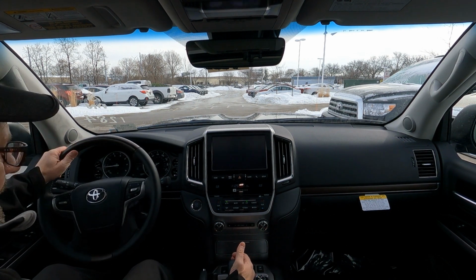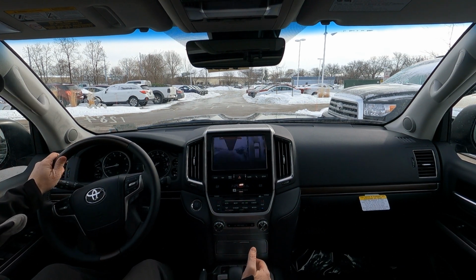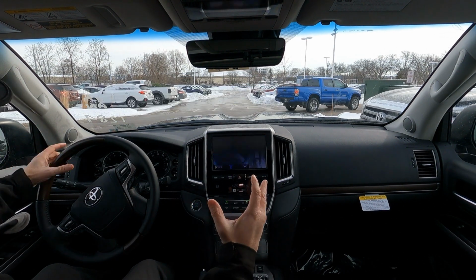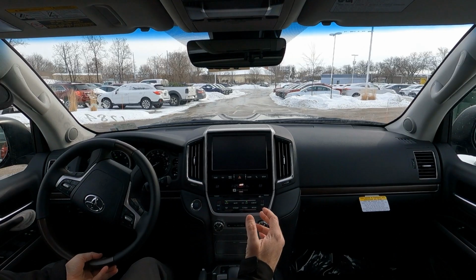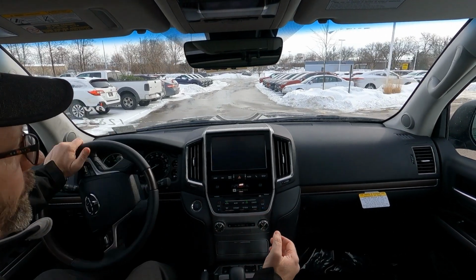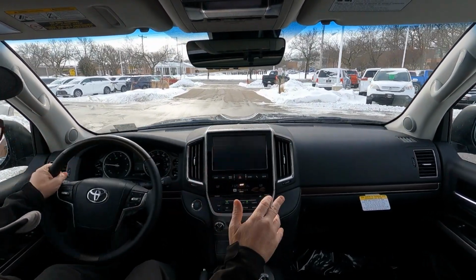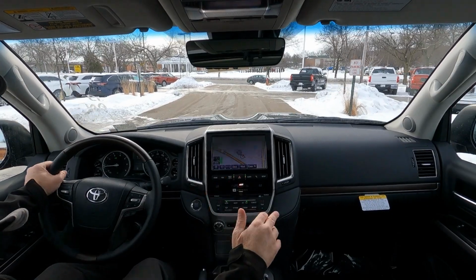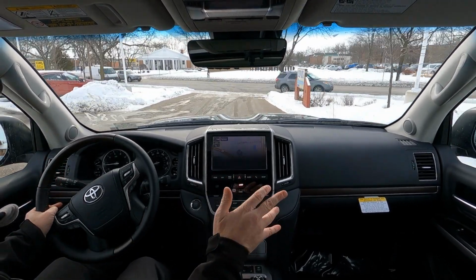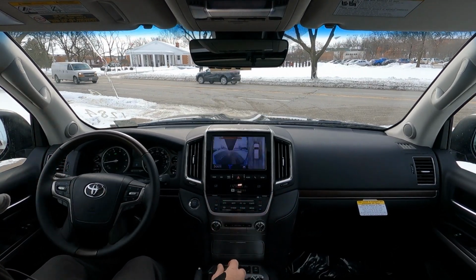So first of all, when I get in this, it is all truck. It is all SUV for sure. It just feels substantial. It feels solid. Of course, for nearly $87,000, it should feel that way. This is the very top of the line, the most expensive Toyota you can buy, bar none. I think the next closest vehicle is within maybe 30 grand of the Land Cruiser.